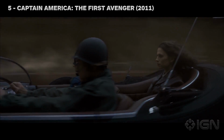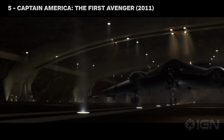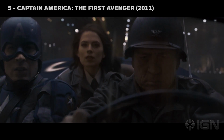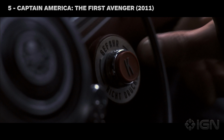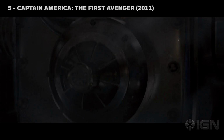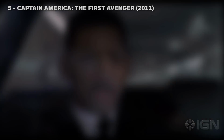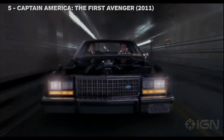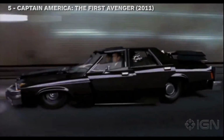When Tommy Lee Jones' character Colonel Phillips, Peggy, and Captain America are chasing the hydroplane in Schmidt's car at the end of the first Avenger, Colonel Phillips presses a red button with the letter K on it and the German word surrounding it, which translates in English to "Danger, do not push," sending the car speeding faster down the runway. This is a sly reference to Men in Black, where you'll remember Tommy Lee Jones' character K drives a car with a similar speed boosting button.